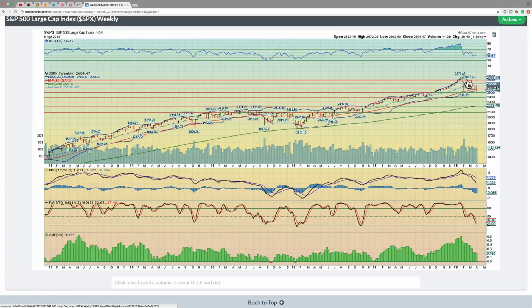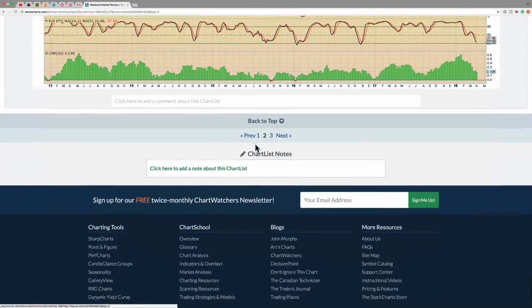But ultimately, this could be just a little bull flag in this bull run. So let's see what happens here. Ultimately, bulls want to see that 50 level recaptured to the upside, and very soon.